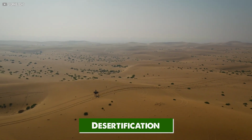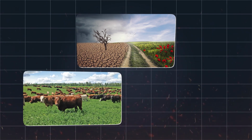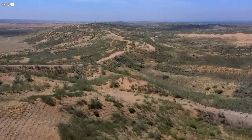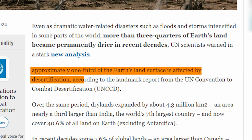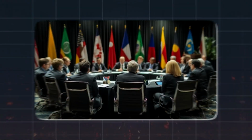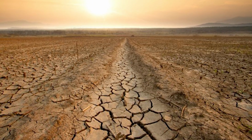Desertification is not just a problem confined to China. It's a global issue that is affecting regions all over the world. Climate change, overgrazing, deforestation, and poor land management have all contributed to the expansion of deserts and the degradation of once productive land. The United Nations reports that approximately 1/3 of the Earth's land surface is affected by desertification, and this problem is only expected to worsen in the coming decades. As a result, nations across the globe are stepping up their efforts to combat desertification and reverse its devastating effects.